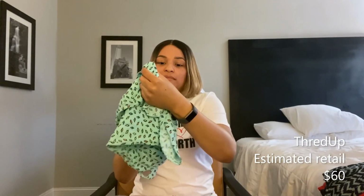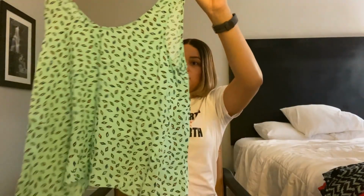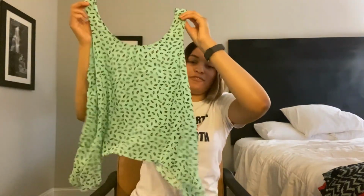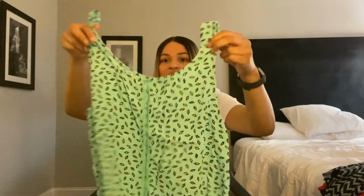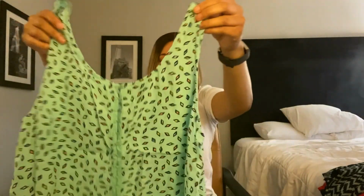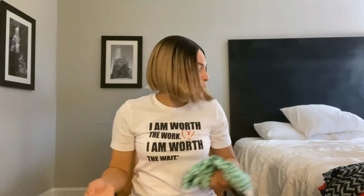Next item is another BCBG Generation, and this is a size medium. So this is a very cute seafoam green top. It's really pretty. It's very pretty actually. And it has this clasp detail in the back. So that's really cute. I'd probably say like $15 for this, or I might end up sending it to ThredUp, not even deal with listing or anything. But if I was listing it on my own, I'm thinking like 10 to 15 bucks for it.